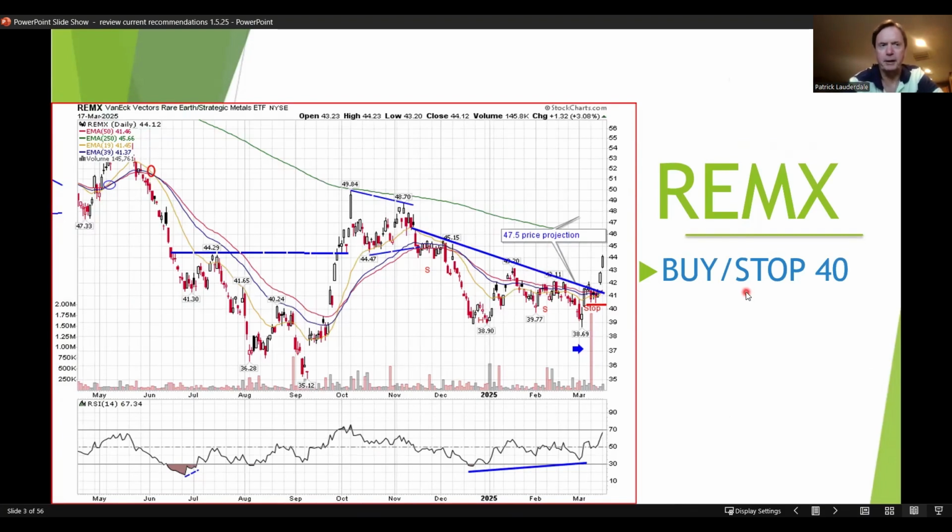Rare Earth Strategic Metals ETF, REMX is the symbol. Had a great update today, up 3%. The market was up, what, 30 points, maybe a half of a percent. And most of these recommendations are really outperforming the broader index.